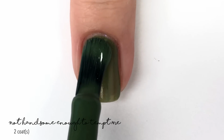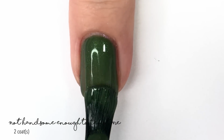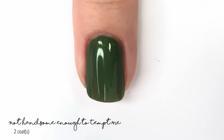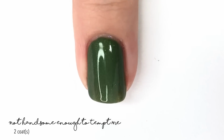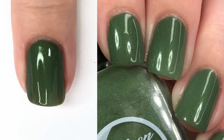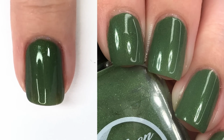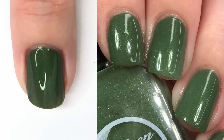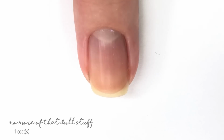And here is our second coat, which, like I mentioned earlier, brings us to full coverage in the amazing amount of strokes. And I'm not sure you guys can see the shimmer on there, but I think it shows through pretty nicely in the photos. So you will be able to see that on the blog today. And again, this is 2 coats of Not Handsome Enough to Tempt Me.